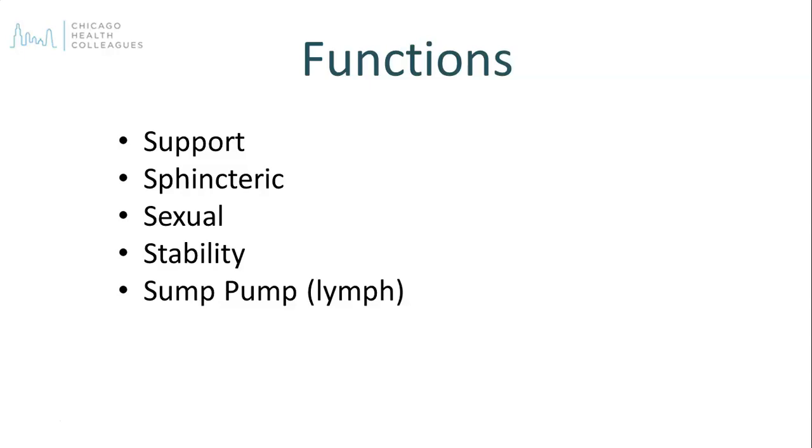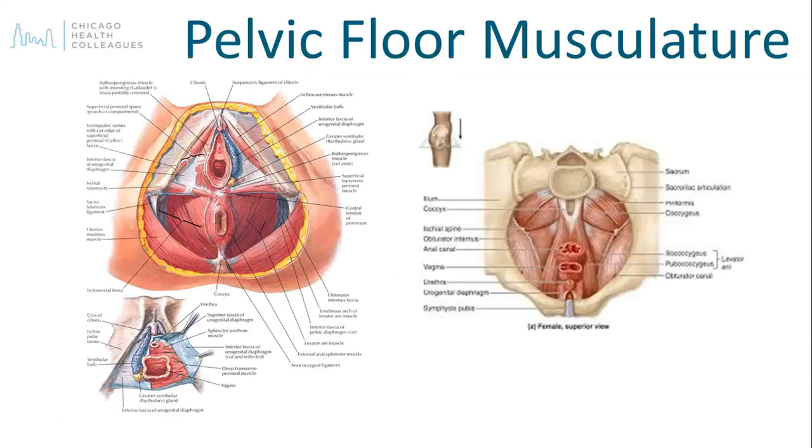And lastly, the pelvic floor provides our sump pump, which is lymphatics. So it helps us in keeping our bodies healthy. Here's a picture of pelvic floor musculature of a woman. Again, we have the 2 main layers, urogenital triangle, which connects here, sternal sphincter to the coccyx, with the levators underneath. And there's that intermediate, that level 2. And then the second picture just shows looking down from the pelvis, just how the whole base is structurally, it's all muscle.